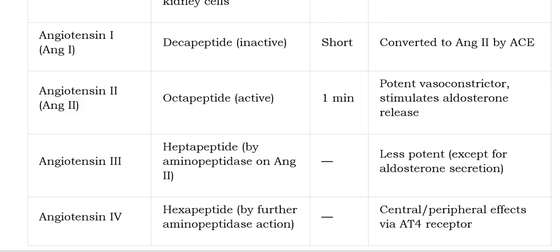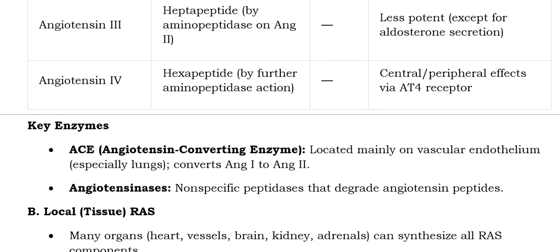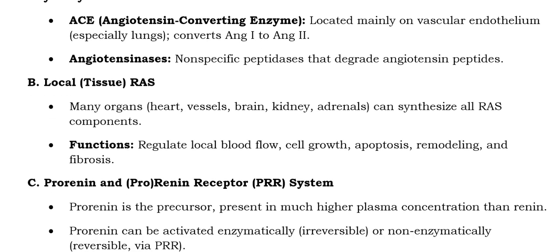And finally, there's a group of enzymes called angiotensinases. They're nonspecific, basically degrading all these angiotensin peptides, helping keep levels in check. It's this whole system of activation, then breakdown to maintain balance, really key for those studying. A cascade of making things happen, then cleaning up afterwards.